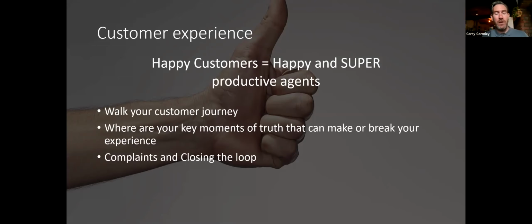And then again, complaining customers equals complaining agents, because things aren't right. It's the agent that gets it in the neck when the customer complains. So we need to make sure that we're thinking about that from the agent's perspective. And don't forget that when we've done an amazing job at handling those customer complaints, we give great feedback back to the agents and make sure that they're happy, and we give them that level of praise.